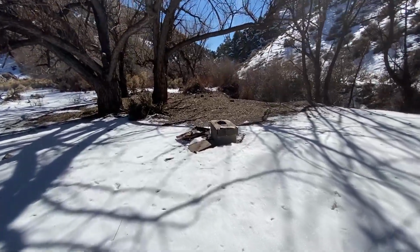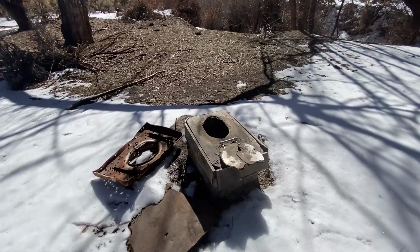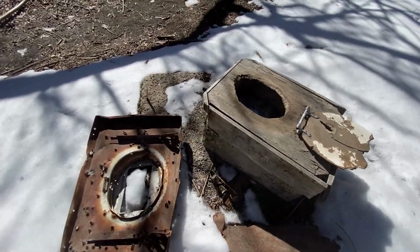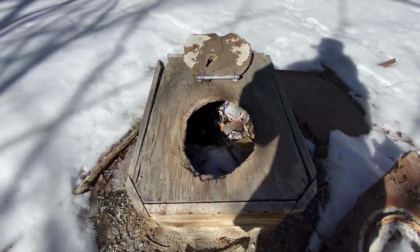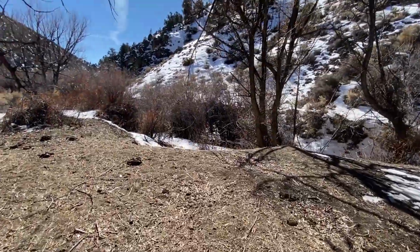This is an outhouse. Whoa. Still got the old... That's funny. I bet people have still used it, because people are weird.